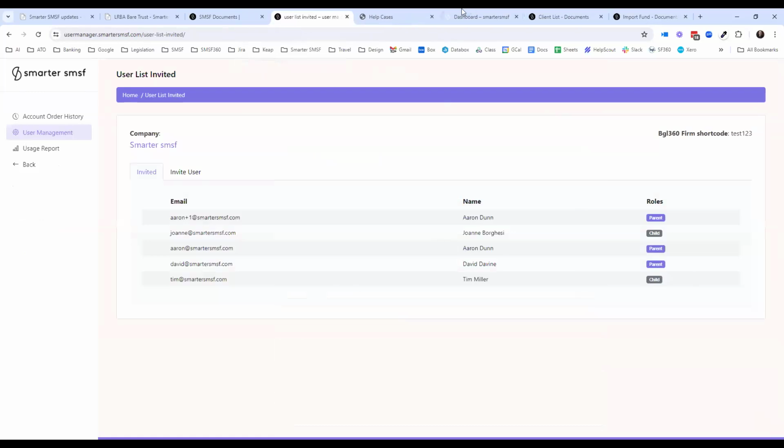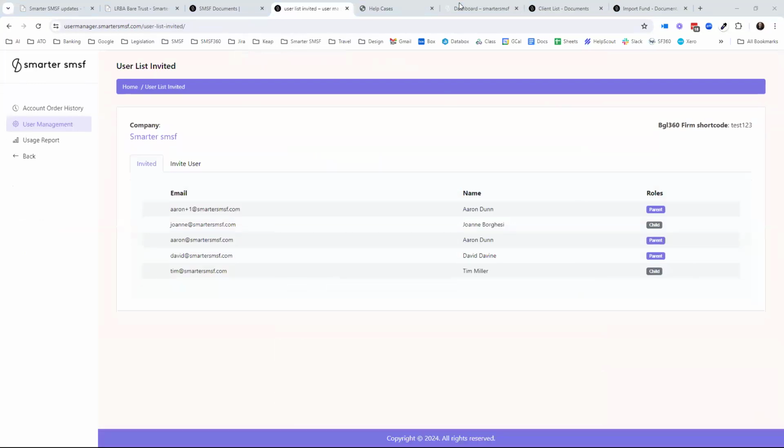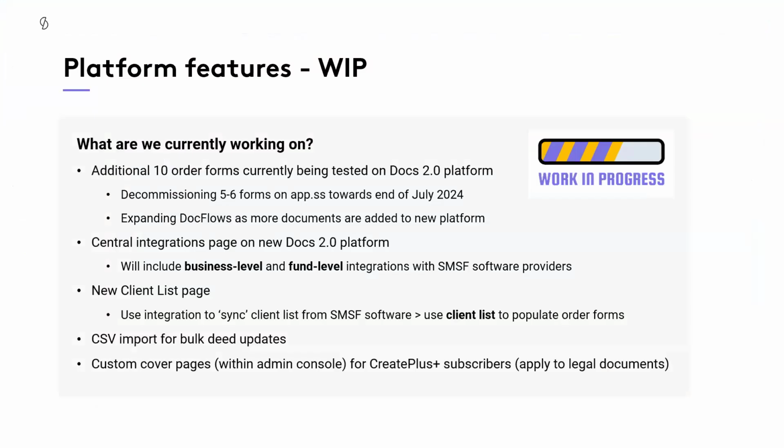The other area, just going back to our slides, that I wanted to touch on is around our central integrations page. So again, what we have on the site at the moment, down the left-hand side, is the ability for you to connect ordinarily to Class or BGL or Supermate. And then within the forms as well, as I've highlighted previously, you can connect there.